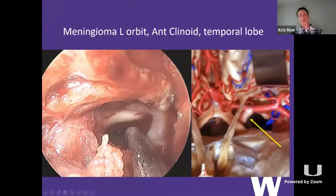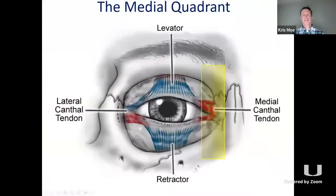This is when we were operating on a meningioma, the left orbit and anterior clinoid that also involved the temporal lobe. And here you see the internal carotid artery, the optic tract back here. See, we're looking more posteriorly, and here's the olfactory nerve above. So it really gets you very nice exposure.